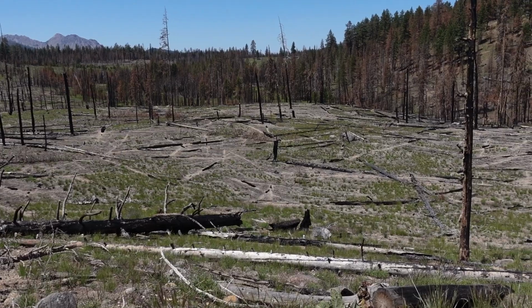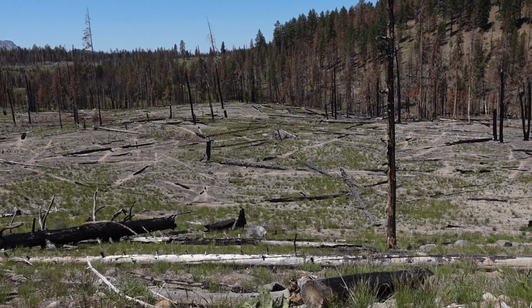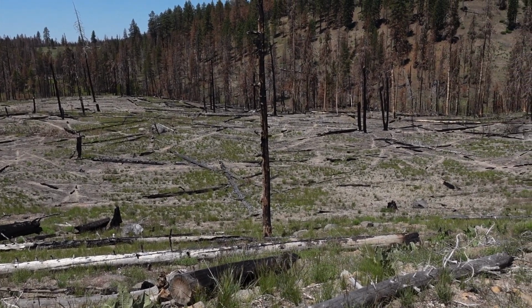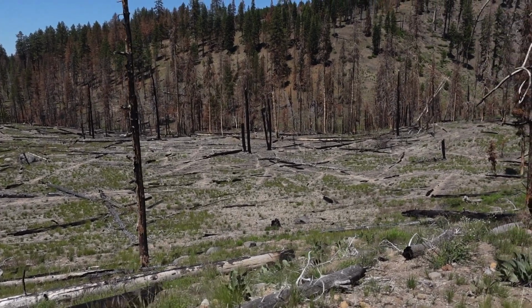I've been noticing this for a while, but you can see all the lines on the ground. Those were fallen logs, had been, but they've all burned up, and just the discoloration of the ground is all that remains. There's not even much remnants of the actual wood left.